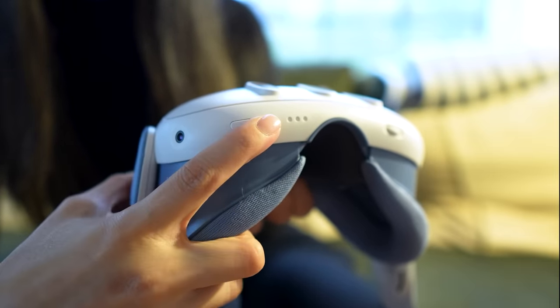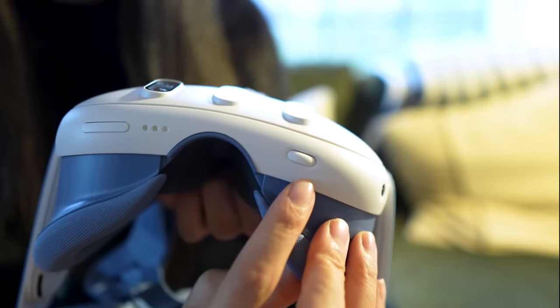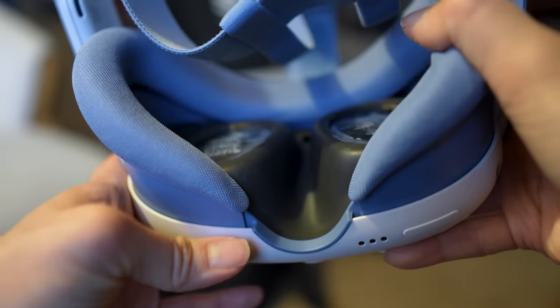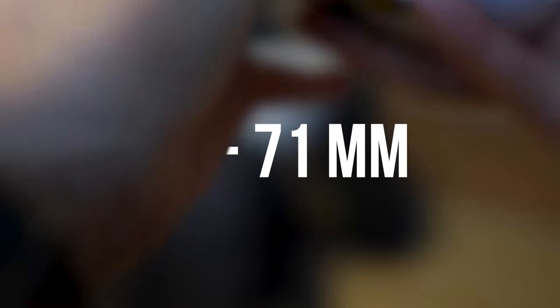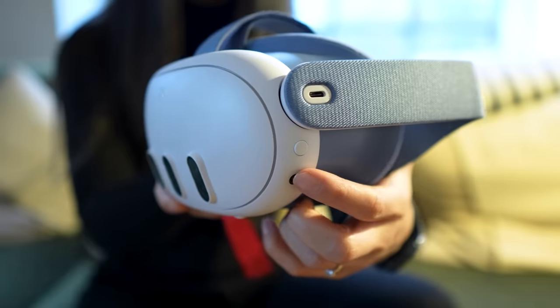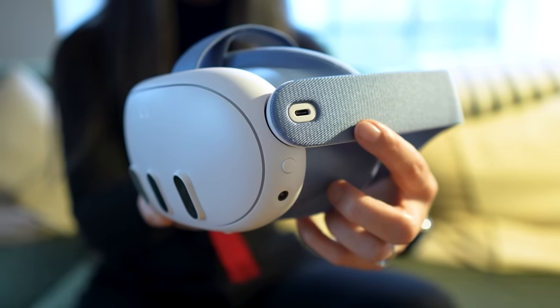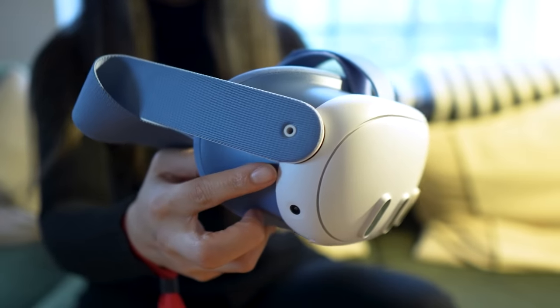Now at the bottom, there are volume controls and, wait for it, an IPD slider. Finally, Meta delivered a slider again that lets us adjust the lens distance to match your eyes for an optimal VR view. It has a range between 58 and 71 millimeters. On the sides, there's the power key. Notably, the charging port has transitioned to the strap. The audio jack made a similar move to the strap on the opposite side.